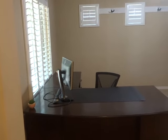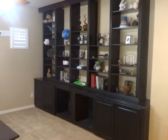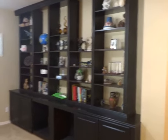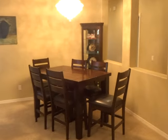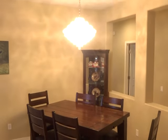He's using this den area as an office. It's got a nice desk there, and it's got a nice bookshelf there. He's got some of his stuff up there, but that stuff can go. Here is a dining table. It's got a real nice chandelier.